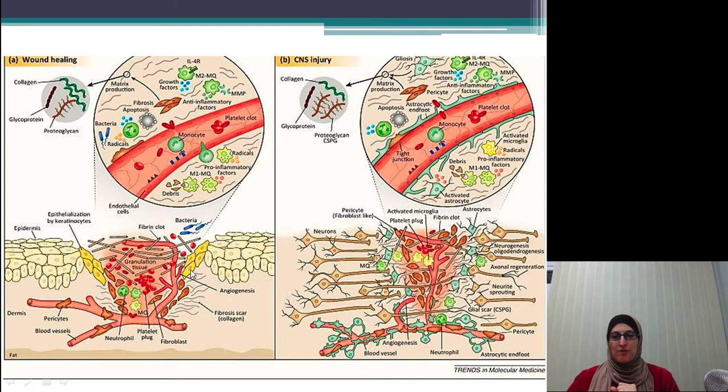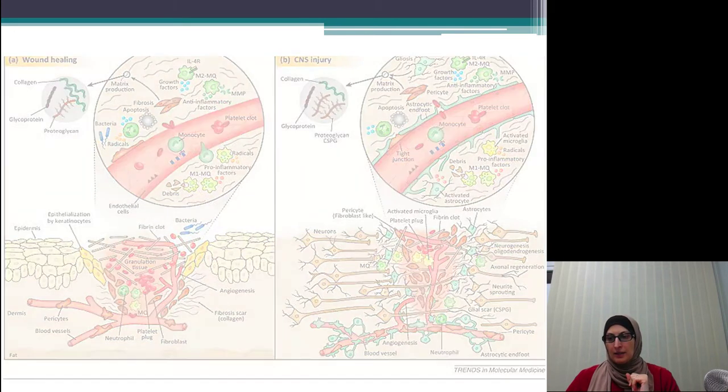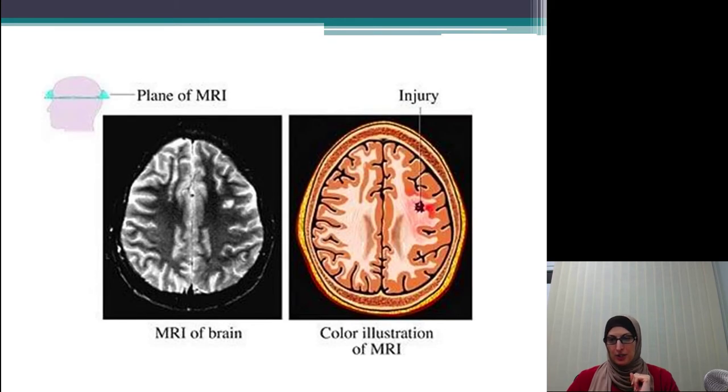A very similar thing happens where fibroblasts try to localize the site of injury in the peripheral tissues. You can see the bacteria here, the inflammatory cells. Well, in the central nervous system, pathogens are not allowed in, so it's usually a sterile inflammatory reaction where there are no pathogens at the area. Okay, and this image here shows us how the injury, the gliosis or astrogliosis, happens in the brain. When it is surrounded with this fibrous tissue, it would appear in the MRI as a sclerotic area.